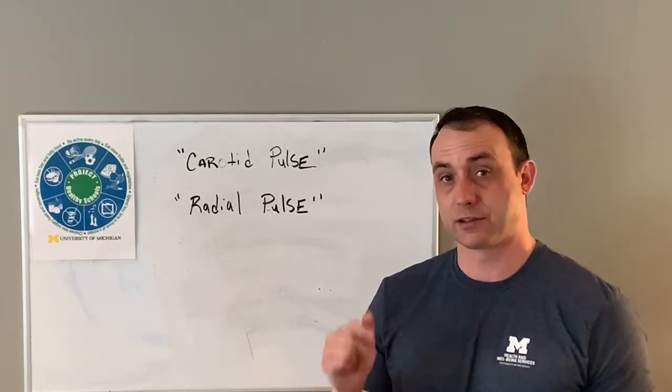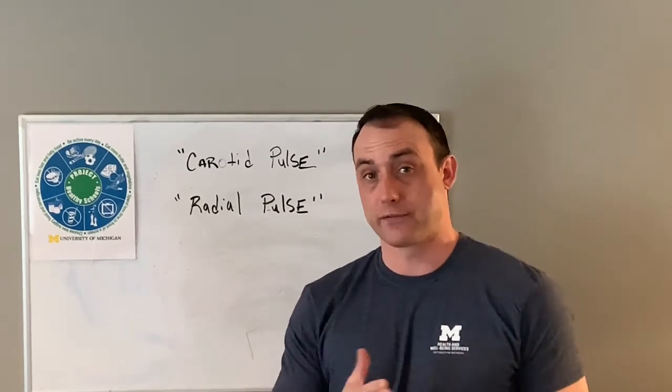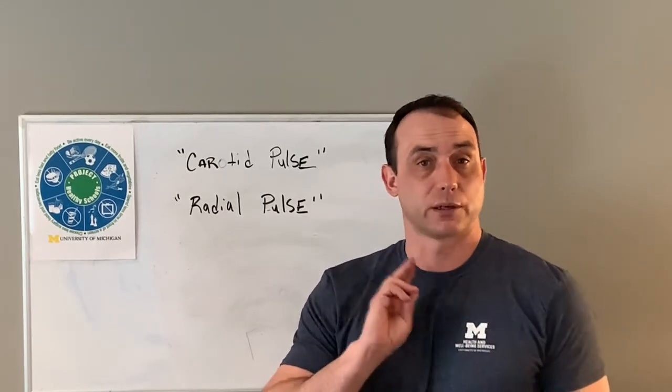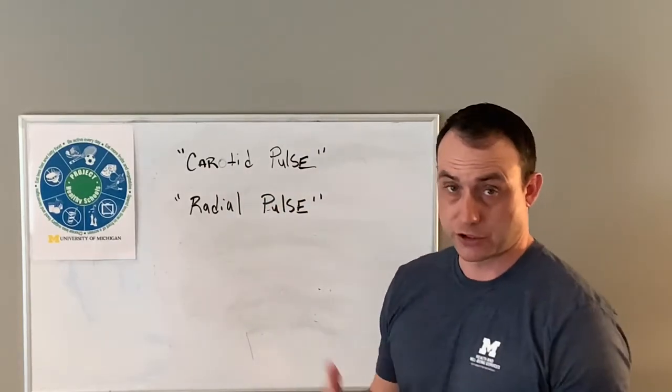So we're not necessarily feeling exactly the heart. Now, sometimes if you exercise hard enough, you can put your hand right on your chest, and you might be able to feel your heart beating there. But other times we need to find our pulse in areas where it's maybe easier to do it. So we're going to start with the carotid pulse. So I'm going to show you that in a second.